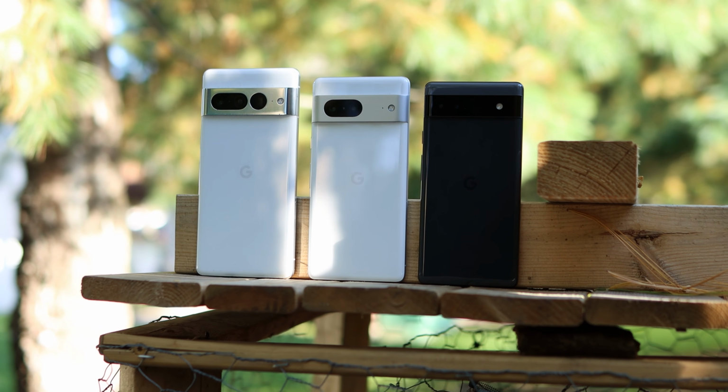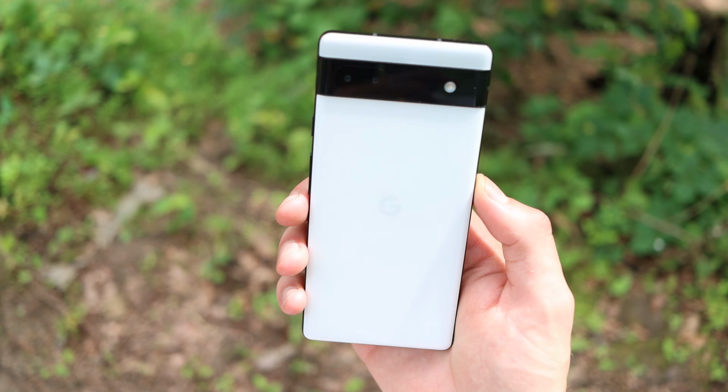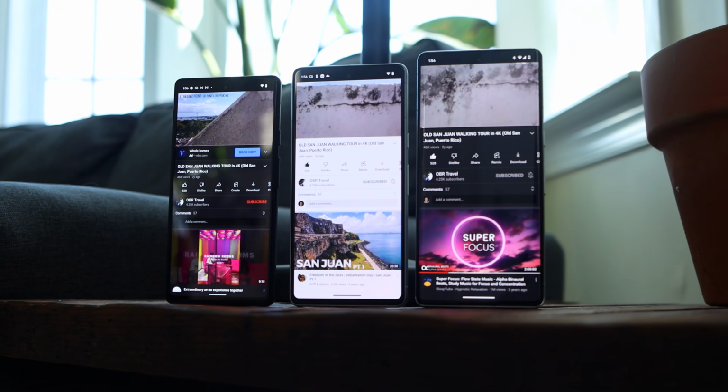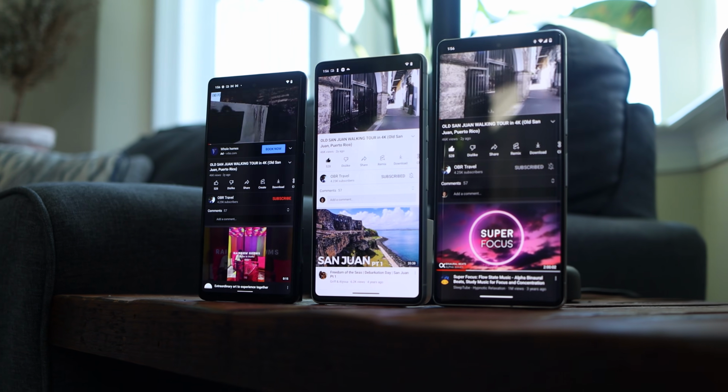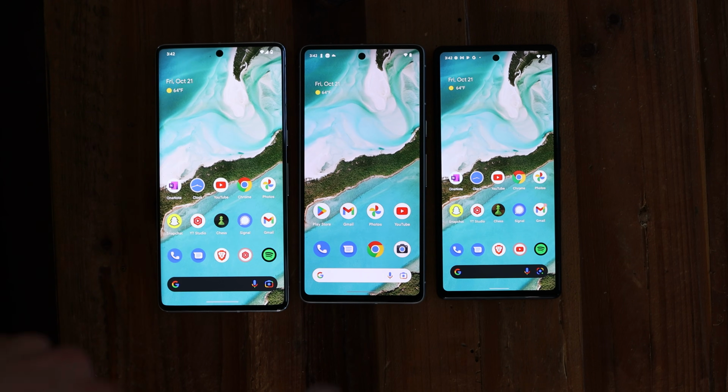On the back of these phones, you really won't notice any other differences, although we don't have wireless charging on the Pixel 6a, but we do have that on the 7 and the 7 Pro. Flipping over to the front of these, they have a lot of similarities here as well. They all have a boxy design, really similar with the aspect ratio, the fingerprint sensor under the screen on all of these, really similar camera cutout on all of them, but the displays are definitely different.